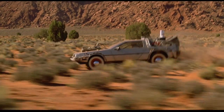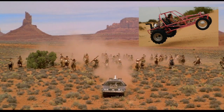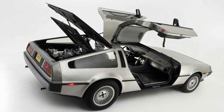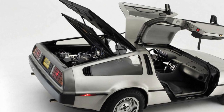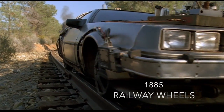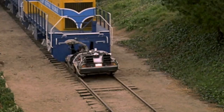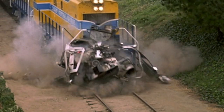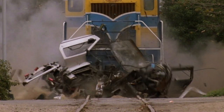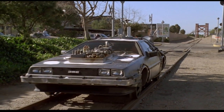Once the time machine arrives in 1885, the filmmakers put the time machine's body on a modified dune buggy for the cavalry sequence. It worked out well because both cars are rear-engine vehicles. For its final time travel sequence, the white wall tires were replaced with railway wheels. And this is its final form when it's destroyed. It's worth noting that at the moment of its destruction, it displays evidence of all the time periods it's visited.